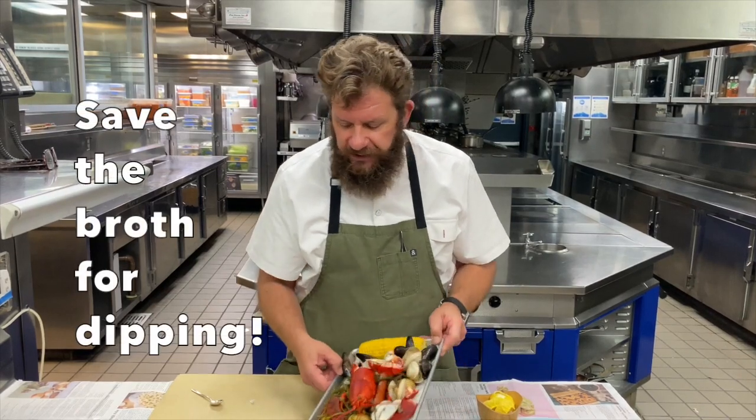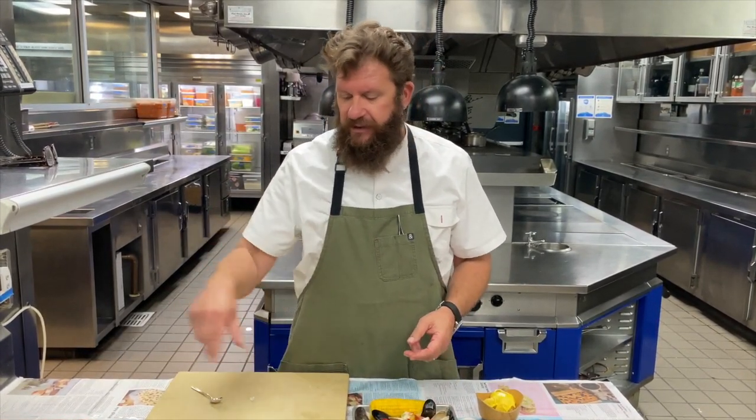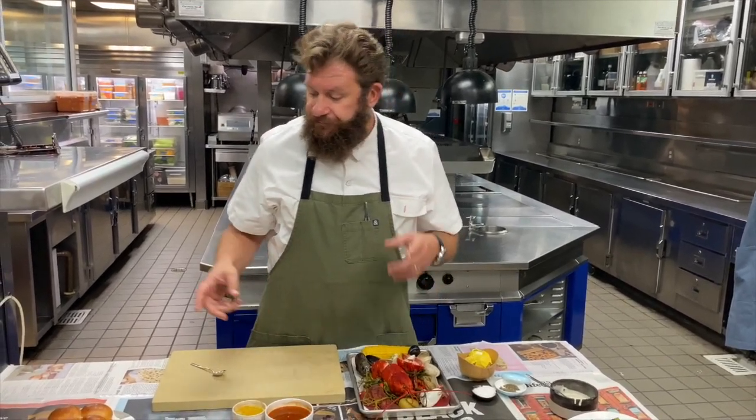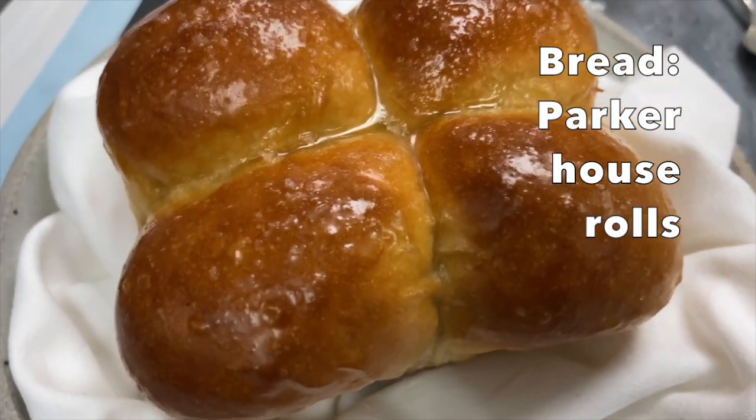Pour off the lobster broth so you can dip your clams and your mussels and your lobster and everything in the lobster broth. And dig in, enjoy, roll up your sleeves, get messy. That's how you enjoy it. You're also gonna get Parker House rolls that Mac made, absolutely delicious.